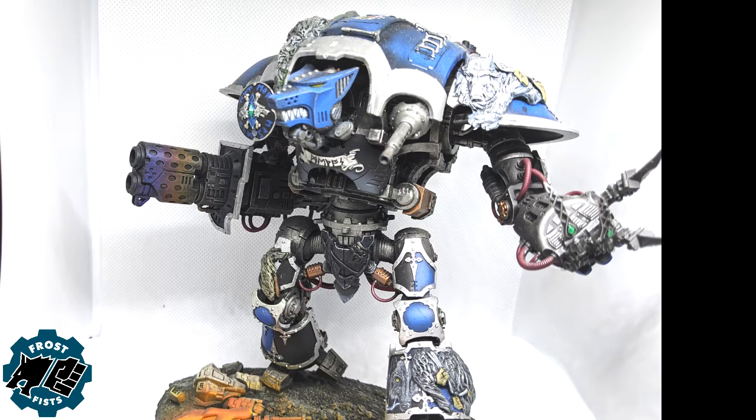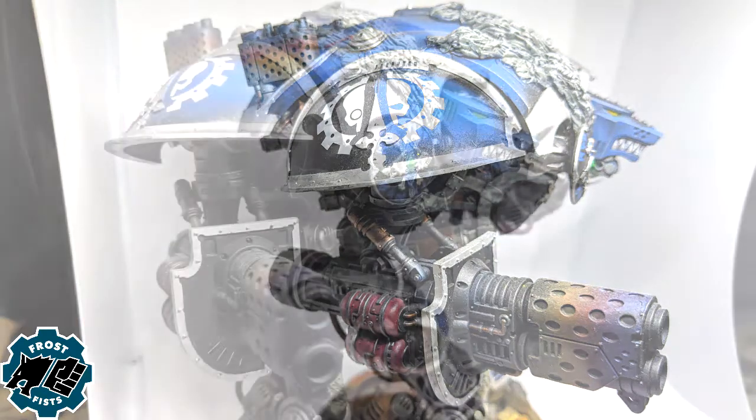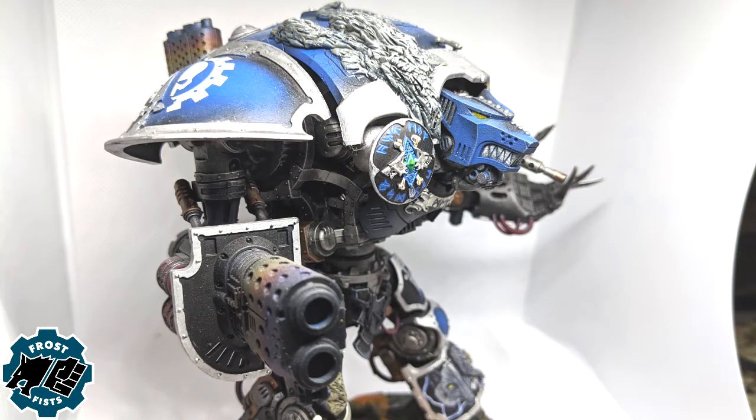I love the heat bloom effects. You can see in a lot of the blue areas, there's some very dark shading. It's one of my more successful shading big areas on with the airbrush. And overall, I just really love the way it came out. And I'm saying that a lot, but this is absolutely one of my favorites.